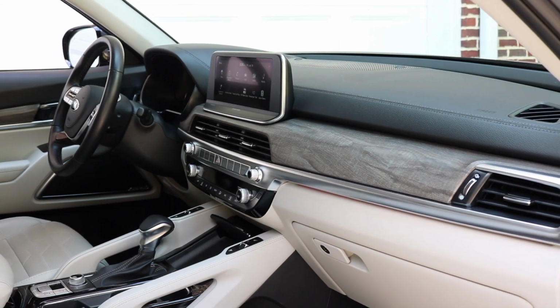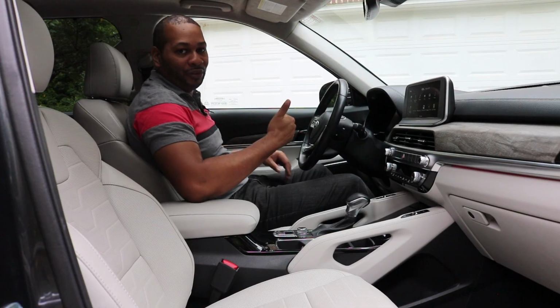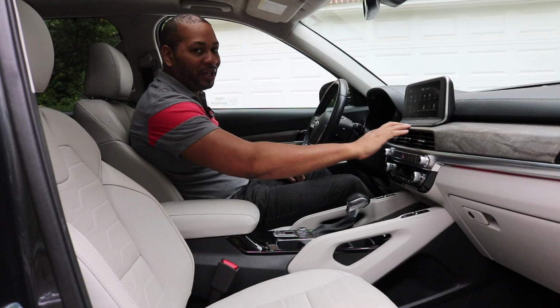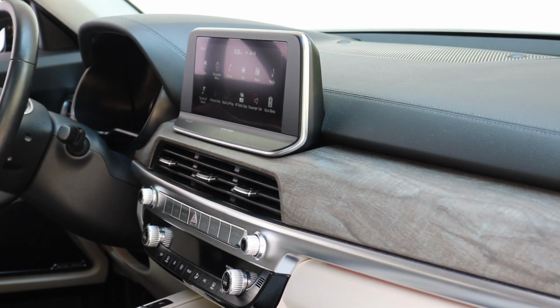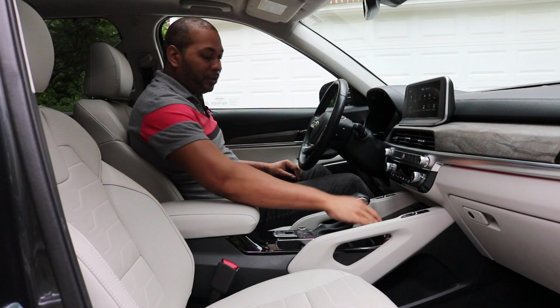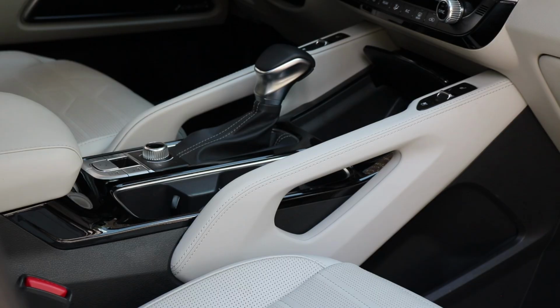You do have a 10.25-inch display here, nice and responsive. Has your Bluetooth, your Apple CarPlay, your Android Auto, everything that you would need in a modern vehicle is here. Coming lower, you have a nice, generous piece of wood trim, and then your air conditioning vents, and then your quick touch buttons done in a silver accent to break up the interior. Looks nice as well.